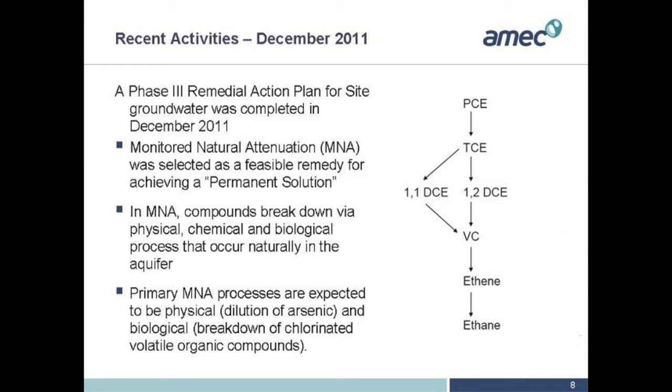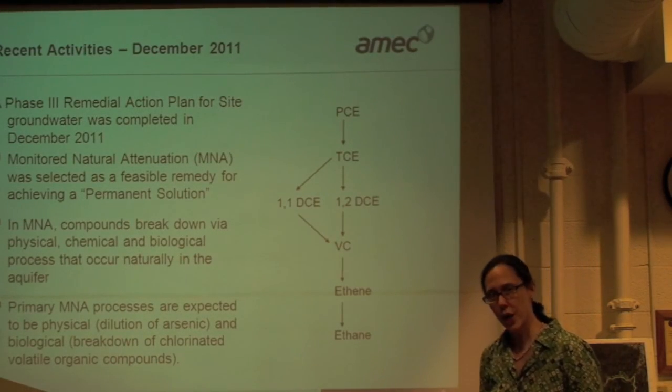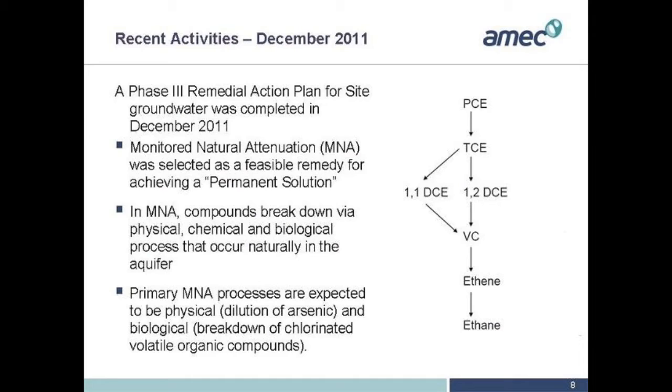So in December 2011, we had a public meeting where we presented the Phase 3 remedial action plan for the site. That's a document in which we evaluate the various cleanup options for groundwater. And as a result of this document, we concluded that monitored natural attenuation is the selected remedy for achieving a permanent solution for the groundwater at the site. Monitored natural attenuation is a process in which compounds that are present in the groundwater break down through physical, chemical, and biological processes that are occurring naturally in the subsurface.